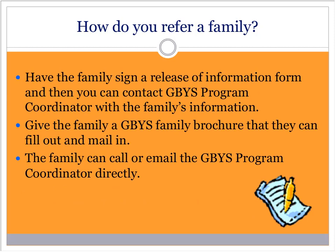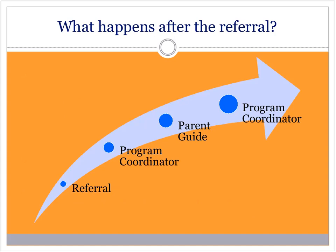Or the family can call or email the coordinator directly. Any one of those ways is certainly acceptable and quick and easy. So if you're a visual learner, I'm just kind of going through the process here.